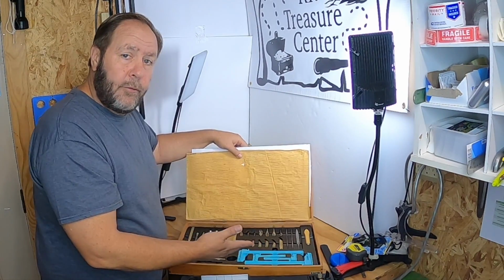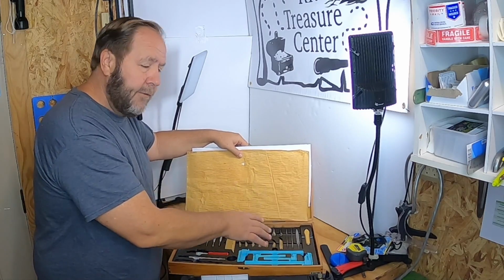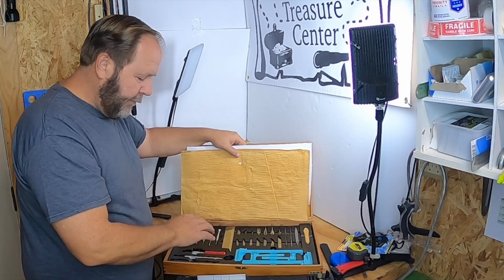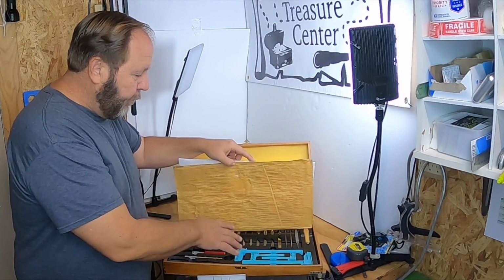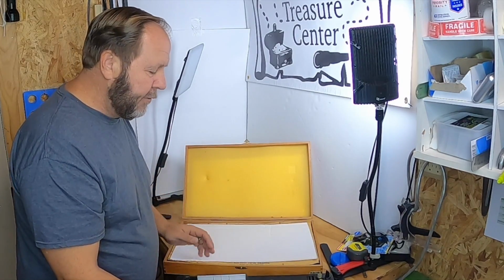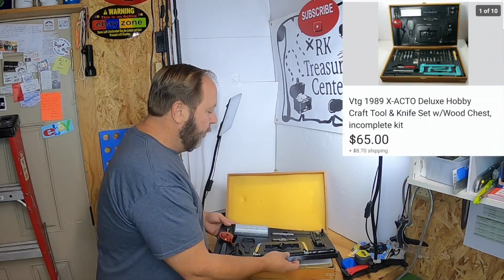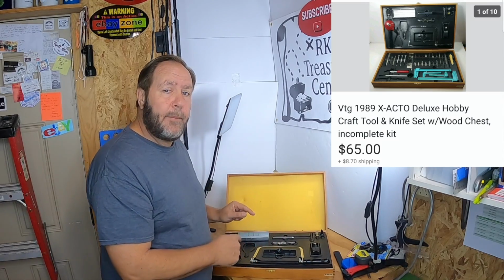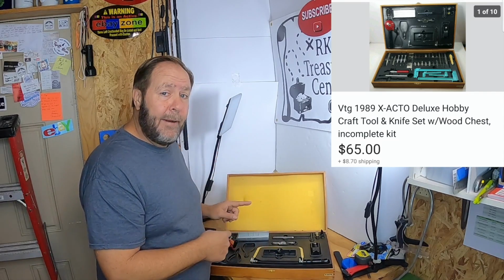is a whole set of tools underneath here. These are the knives. These are the wood holders for woodworkers and carvers, screwdrivers, the knives. So it's almost a complete set down here, and just a couple little items missing on top. Like I said, I was thrilled when I found this. This is a vintage item, and it sold for $65, and the buyer paid the shipping. So not a bad flip at all.